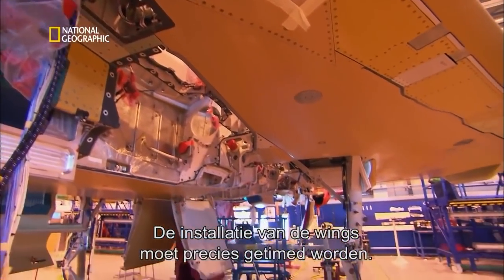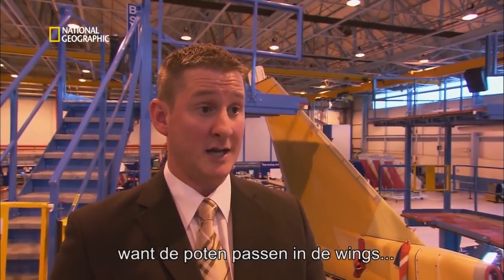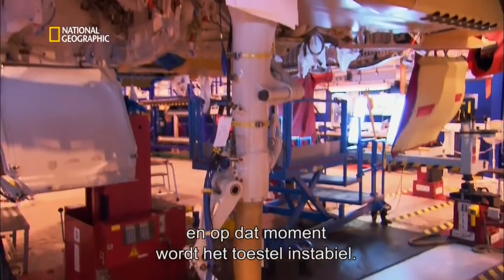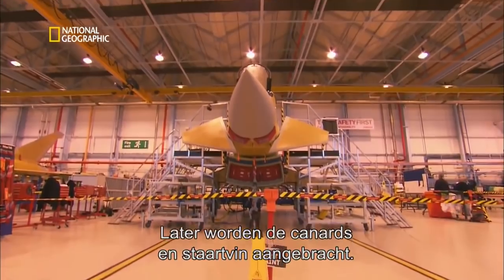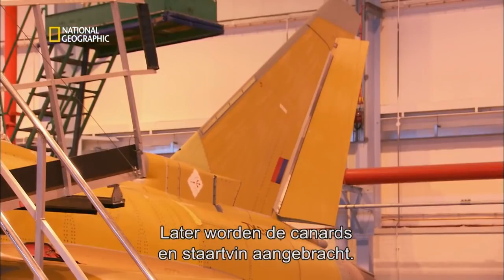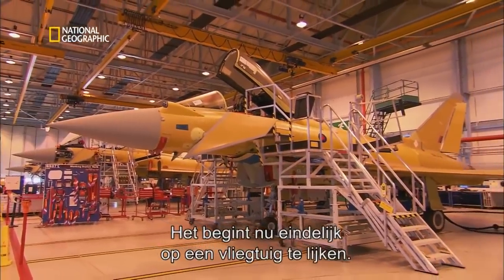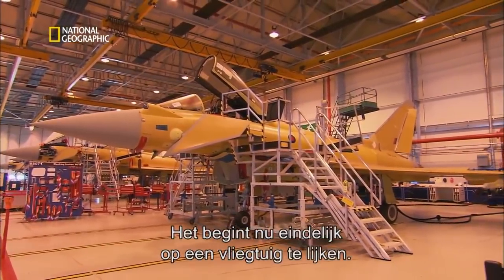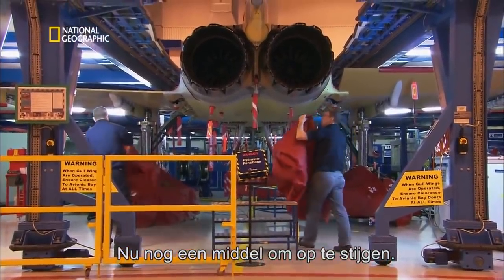Installing the wings has to be timed to perfection. Safe to say that once you put one on, you have to put the other on, because the actual legs fit into the wings, and therefore it becomes unstable at that point in time. Further down the production line, the canards and tail fin are added. Finally, it looks like an aircraft. All that's missing is a means of takeoff.